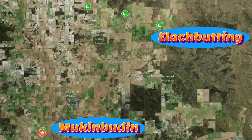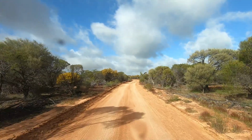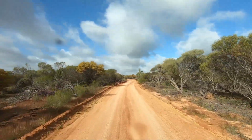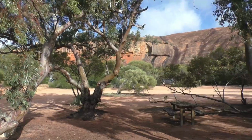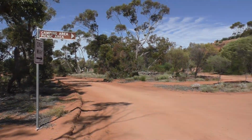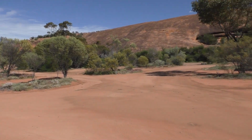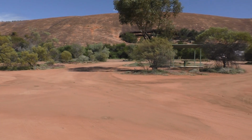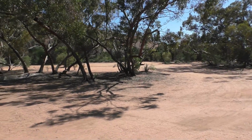Elachbutting Rock is northeast of the Wheatbelt town of Beringbooding. Access is via good unsealed roads that are suitable for all types of vehicle. The main campsite is reached by a one-way track leading clockwise around the rock. The facilities there include toilets, seats and tables, and like Baladjie Rock, pets are not permitted at this site. This is the main reason that Elachbutting is not higher on our list. The campsite is suitable for all types of camper, and the rock is an interesting feature to explore.